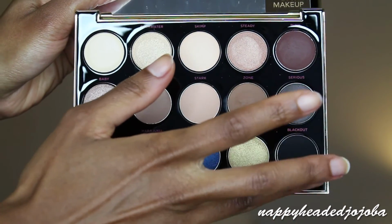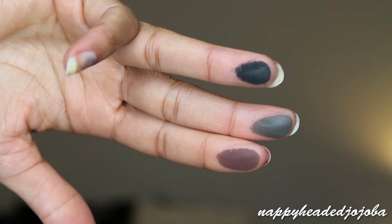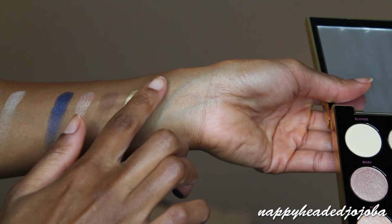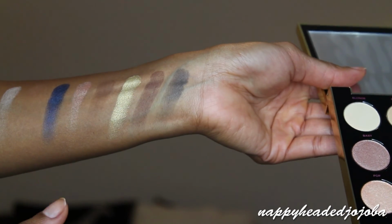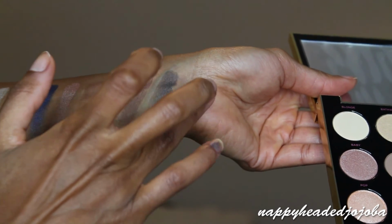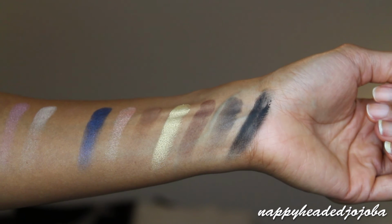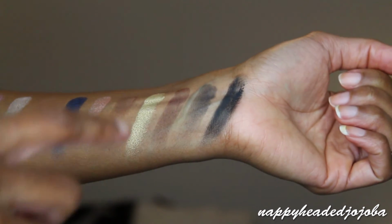Serious, and Blackout. I believe Blackout is a pre-existing shade. And just to give you an idea of how they look on the fingertips before I put them on my arm, there they are. So this is Punk, Serious. That one didn't swatch super awesome, but I'm also in a weird spot of my arm. And the last one, Blackout. The last two swatch kind of weird, I think more because of where I am on my arm. I'm in a very lined area.